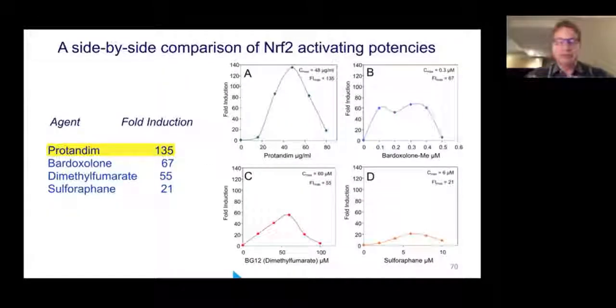Now, this is a very important study. Let me go back here. This was a comparison of Protandim to bardoxolone in box B, dimethyl fumarate in box C, which is Tecfidera, and sulforaphane, which is the active ingredient in broccoli, in box D. Two important things to note from this. One is Protandim was twice as potent as the synthetic drugs at activating Nrf2, and it was 6 to 7 times as potent as sulforaphane, which is often touted as the way to activate Nrf2 in the natural treatment world because it comes from broccoli. But Protandim is actually 6 to 7 times more potent.